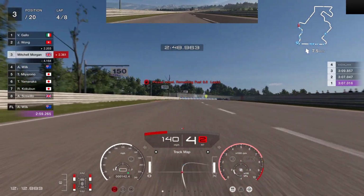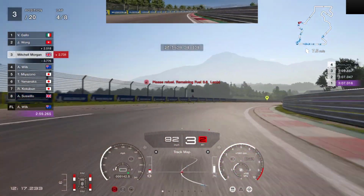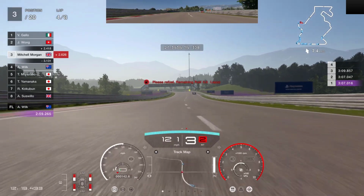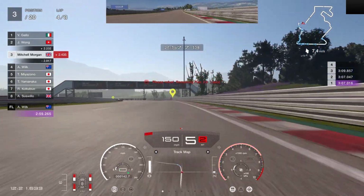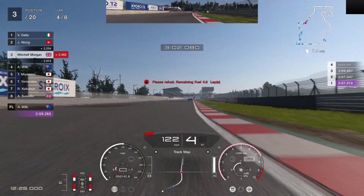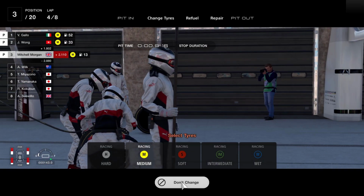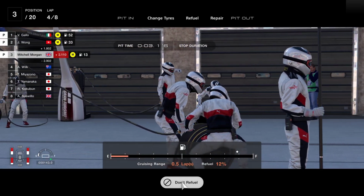So please refuel, refueling half a lap. So we are almost definitely going to be in on this lap, no question. We'll put a new set of boots on, probably fill the tank up completely to make sure that we can get home. Both of the cars in front are coming in. So this is now a pit stop race.